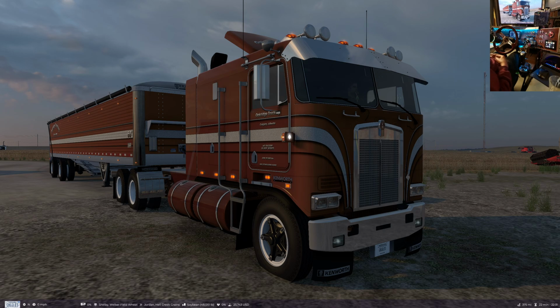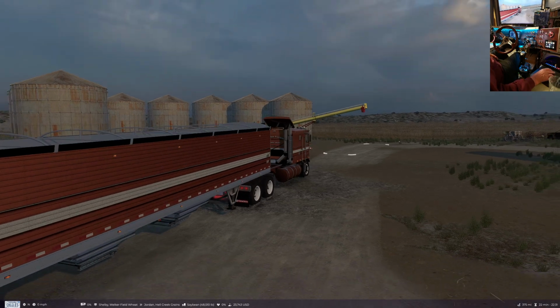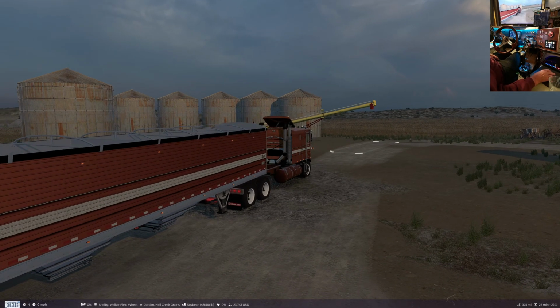And we're going to pull up here under the auger and get loaded, a dynamic load. And we're going to have an interesting dynamic unload. And wait till you see this. Stick around, you're going to want to see it. Or if you're not the kind to watch the whole video, just fast forward to the end. You don't want to miss it.